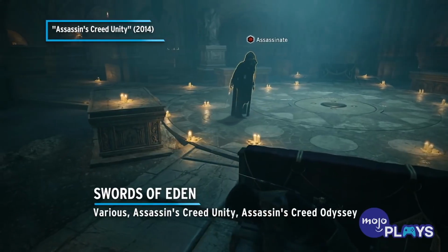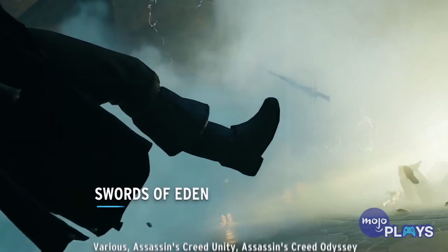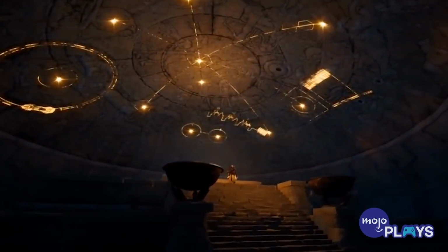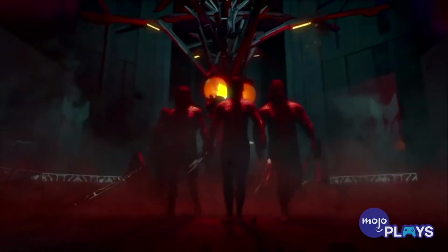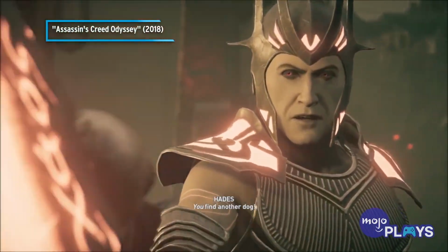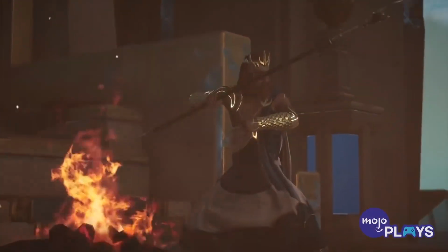Swords of Eden. As the name implies, these weapons were forged by the Isu, Hephaestus, originally wielded against other powerful Isu in an attempt to end wars between them. Obviously, he did a bit too good of a job, and the body count rose tremendously.